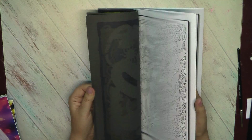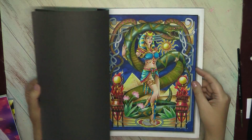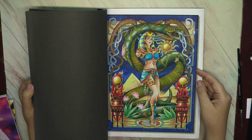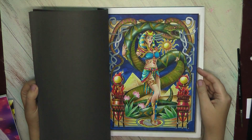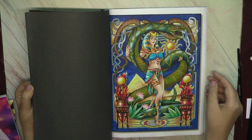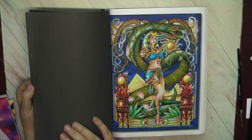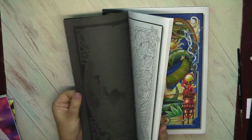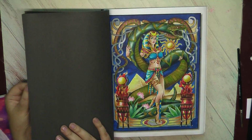It's simply difficult when you love the line art and you want to color all pictures here, but each time you have to struggle with the quality and you don't know why they do such a thing to make their books even worse. If it would be printed simply on white paper, it wouldn't be so disastrous.